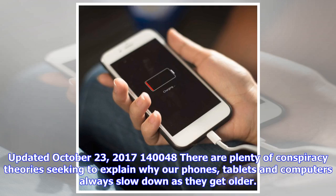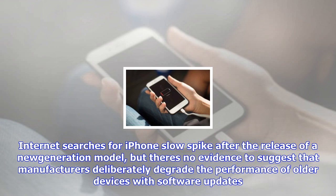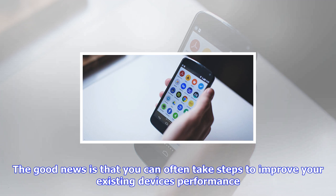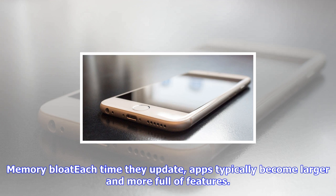There are plenty of conspiracy theories seeking to explain why our phones, tablets and computers always slow down as they get older. Internet searches for "iPhone slow" spike after the release of a new generation model, but there's no evidence to suggest that manufacturers deliberately degrade the performance of older devices with software updates. Computer hardware does not typically slow down over its useful life. Instead, there are several other reasons why smartphones, tablets and PCs start to seem less snappy. The good news is that you can often take steps to improve your existing device's performance.